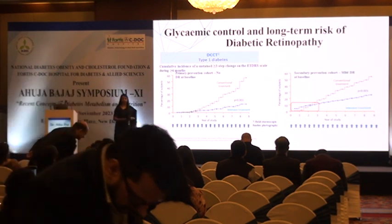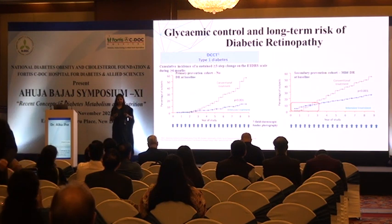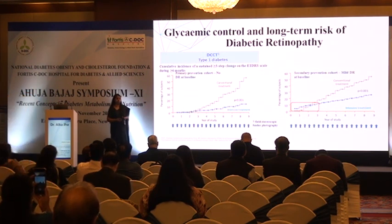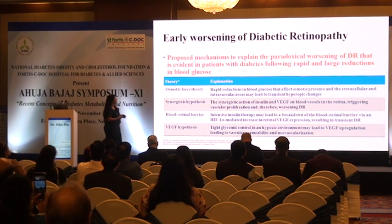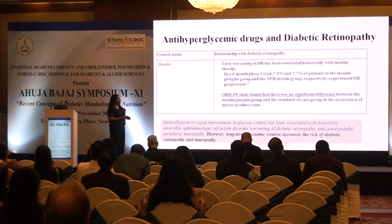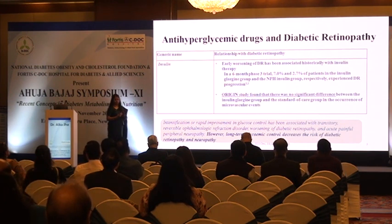Later on, it was identified in type 2 diabetic patients also, using various oral anti-hyperglycemic agents, and also in pregnant women who were subjected to intensive glycemic control, and recently after bariatric surgeries also. These are the proposed mechanisms for the early worsening of diabetic retinopathy. I am not going to go into detail on this. We'll move forward. Let's look at the individual anti-diabetic agents and their impact on retinopathy.